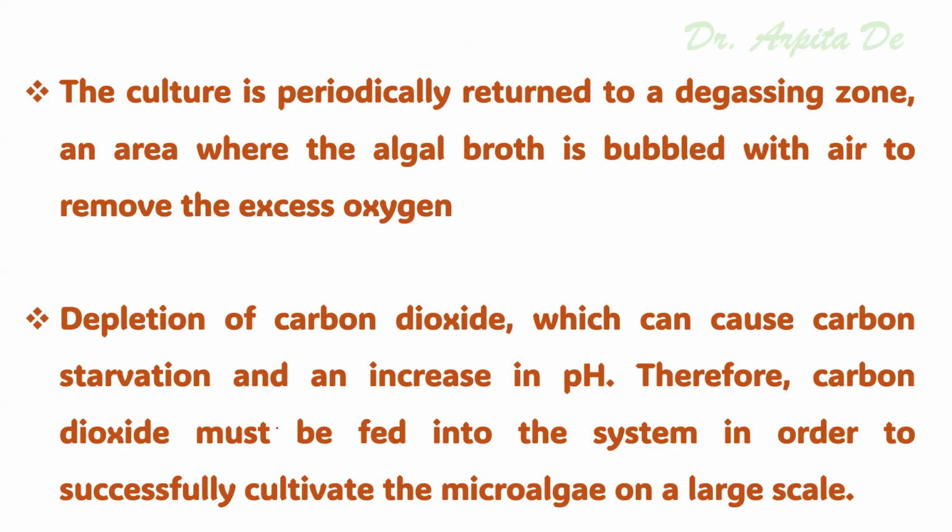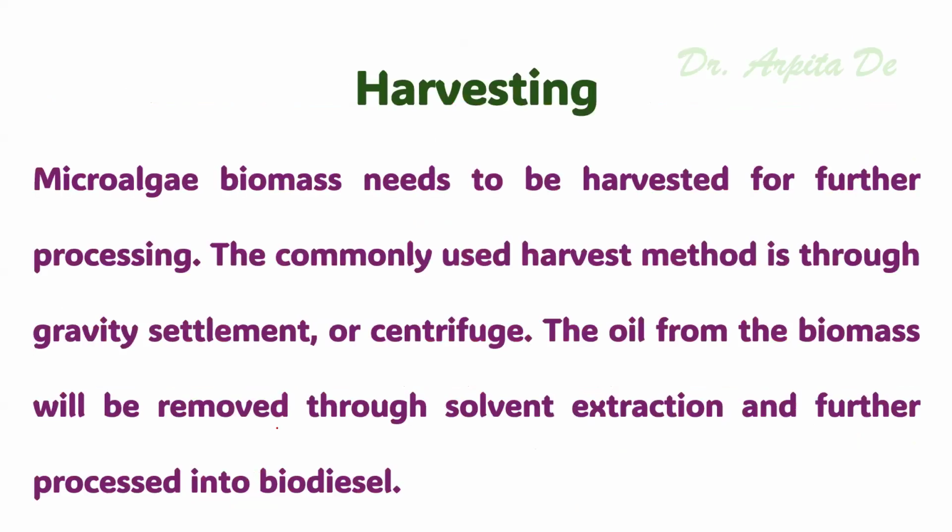So this has to be kept in mind that if CO2 is depleting, CO2 is becoming less, what will happen? This will increase the pH of the medium, and what will happen? The cells will start starving. There will be carbon starvation. This will not allow the healthy growth of algae.